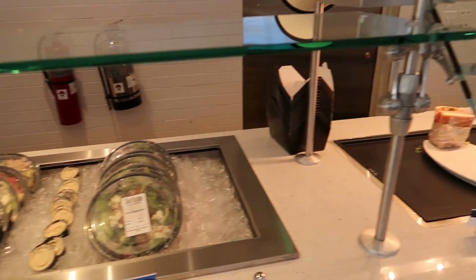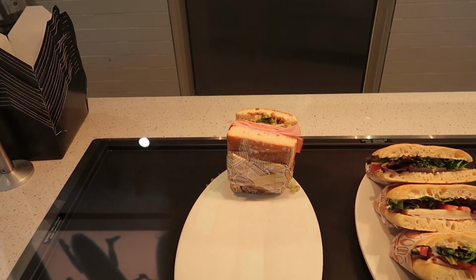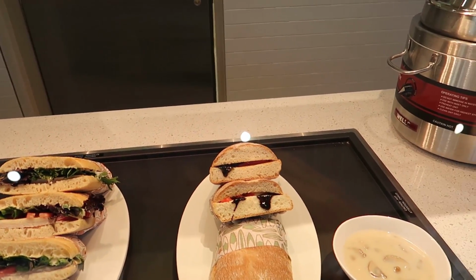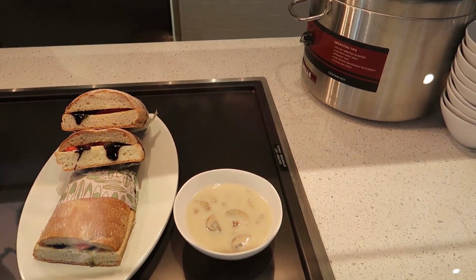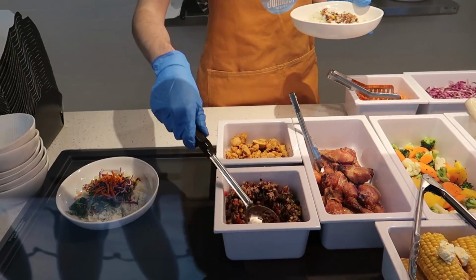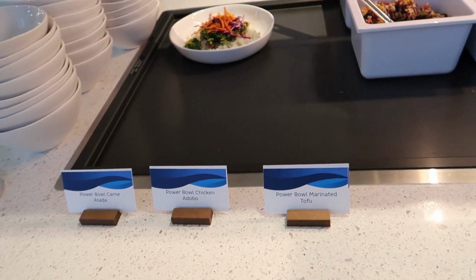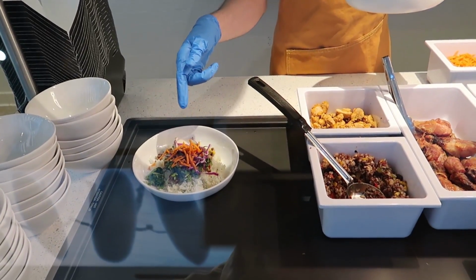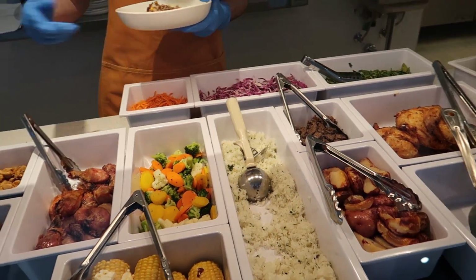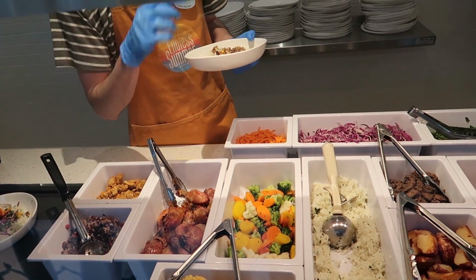Got some salads. Oh, an Italian ciabatta sandwich. A roasted turkey focaccia sandwich. Caprese panini. The soup of the day kind of looks like it's a cream of mushroom soup. And these are the power bowls that you're making? Okay, so you got 3 different kinds of power bowls. Carne asada, chicken adobo, or marinated tofu. Rice, quinoa, kale, cabbage, carrot, and then you can choose between the carne asada or the adobo chicken, or on order you can get tofu as well.